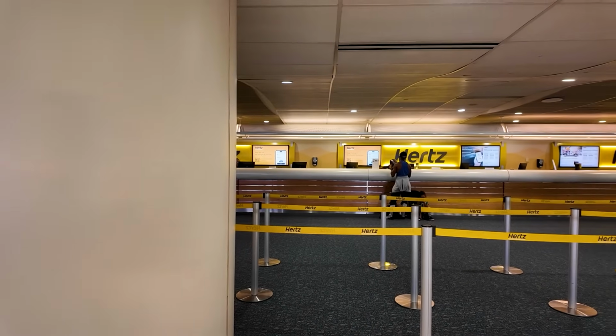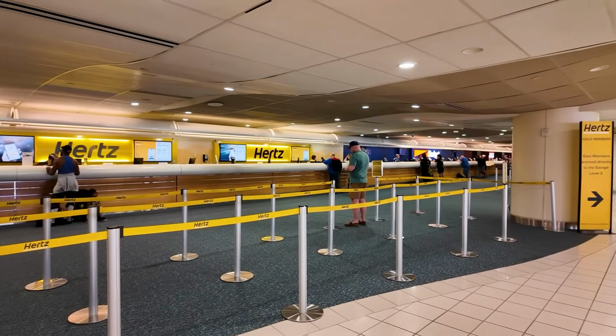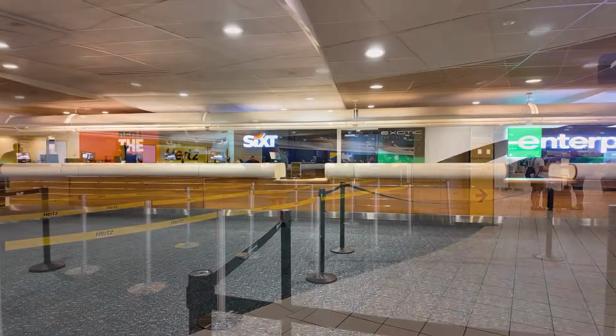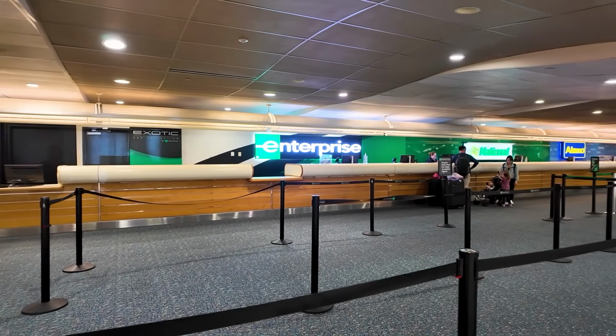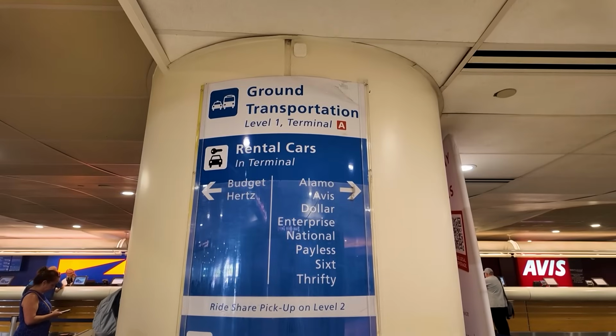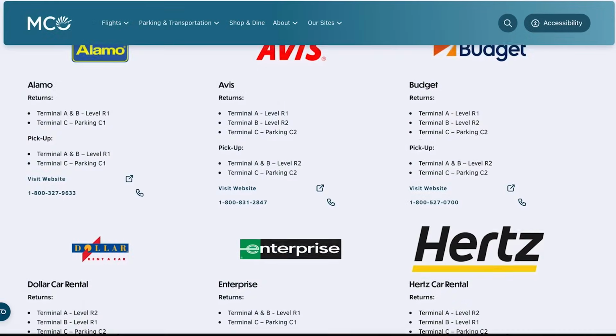Level 1 is also where you will find car rental services. If you prefer to drive your own vehicle between the airport and Walt Disney World, MCO has no shortage of rental car options to make that happen. This might be a good option if you're staying off property like an Airbnb where you won't have direct transportation to the parks. You'll want to check out the rental car options available to you at MCO.